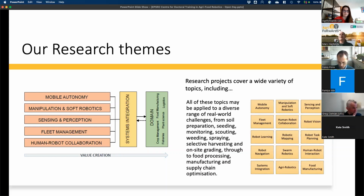So if you're joining, you won't be the only one who's focusing on manipulation, you won't be the only one who's doing fleet management. So these are relatively broad topics, but the nice thing about the CDT is that it is a cohort and people meet regularly to actually collaborate and work together.